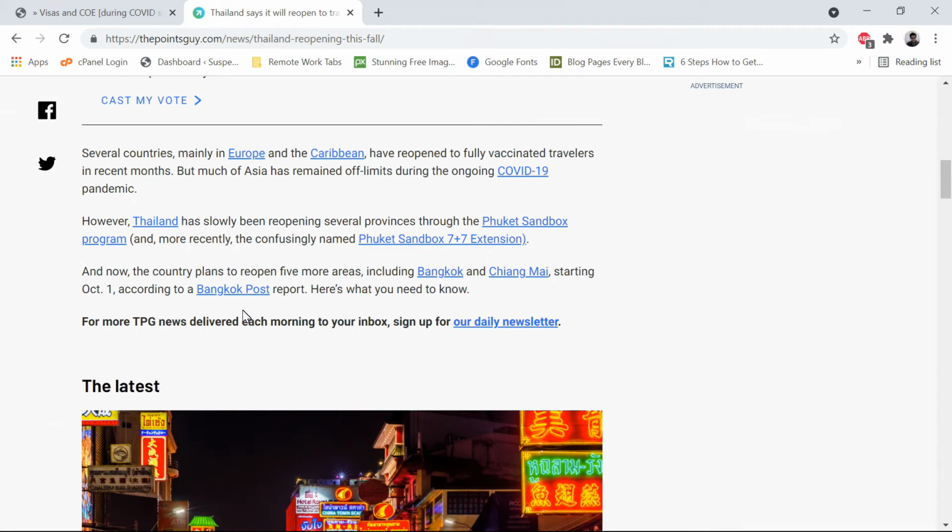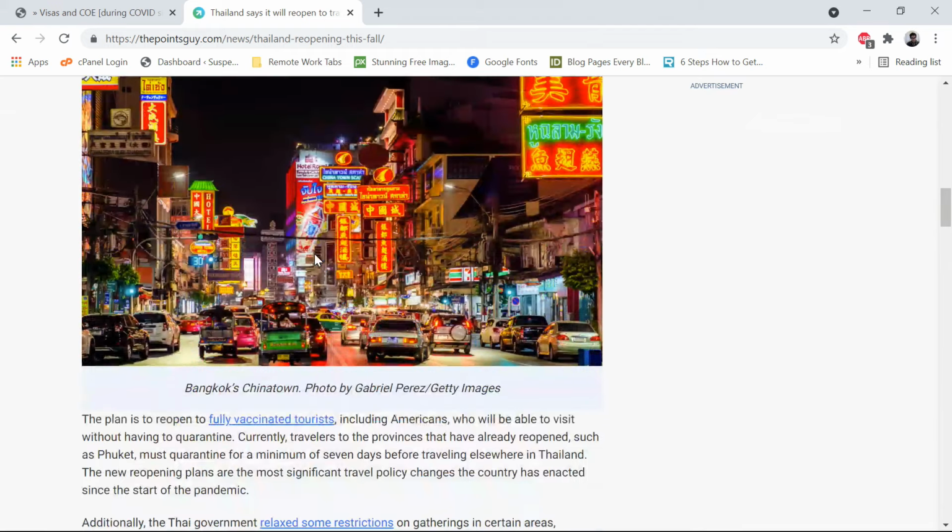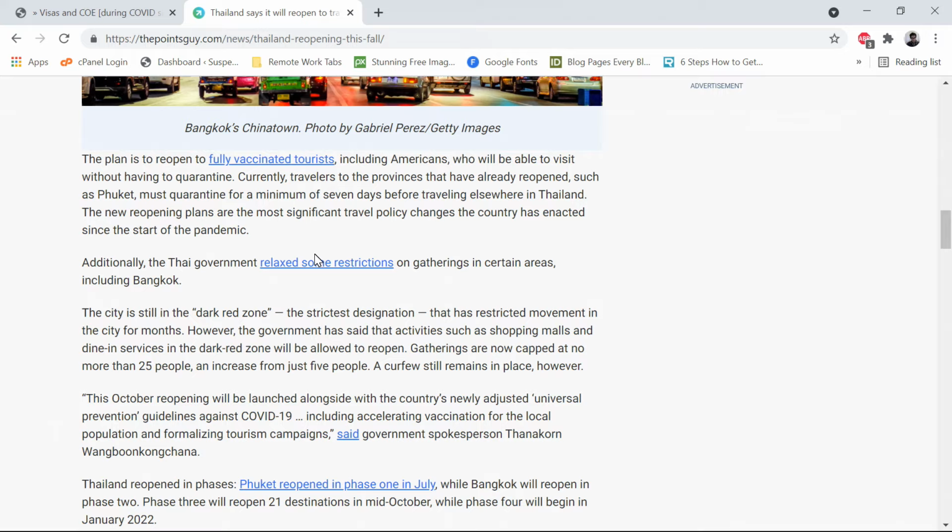So that means they're going to treat anyone coming in to those two cities and a couple more areas, I believe, with as long as you have the documents to show that you are vaccinated, you will be able to enter the country and not have to quarantine. So that is a big deal. That includes Americans and other countries, I'm guessing on their whitelist of countries that can come in. And they're relaxing some restrictions on areas, so you'll be able to get around a bit better.